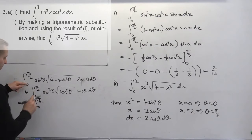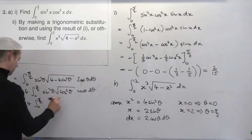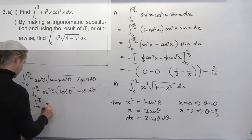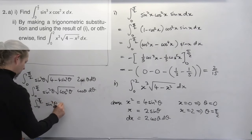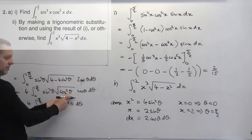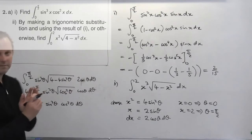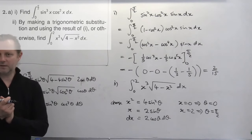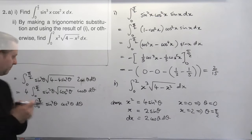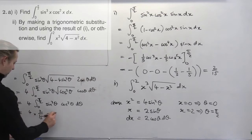If we were doing this integration over a different region, getting rid of the square root there wouldn't necessarily be quite so simple. So this is sine cubed theta times cos squared theta d theta. Cos squared because we've got one cos here and another cos there. And this looks familiar. Is this the integral we had in part one? Except for the 4 at the front, it's exactly the same. So we've already worked that out. So this is 4 times 2 15ths. So 8 on 15.